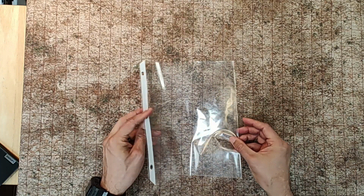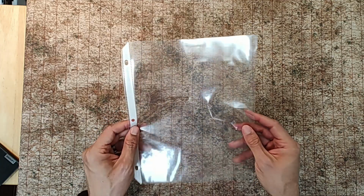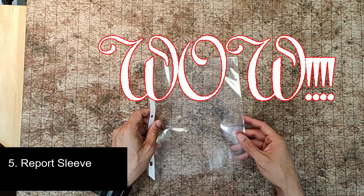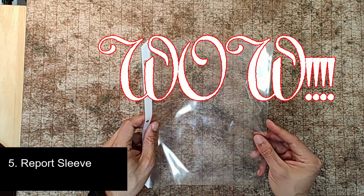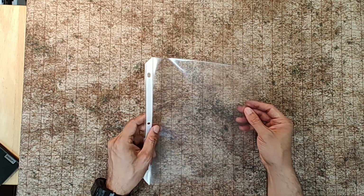If you feel the need to laminate everything that you play, you're going to end up tossing some out. So, my number 5 improvised board game accessory is a report sleeve. You've got a handful of them. You take your print and play, you slip it in there.